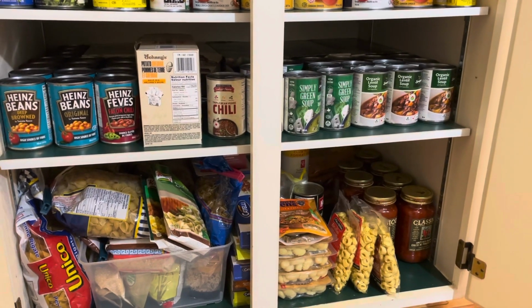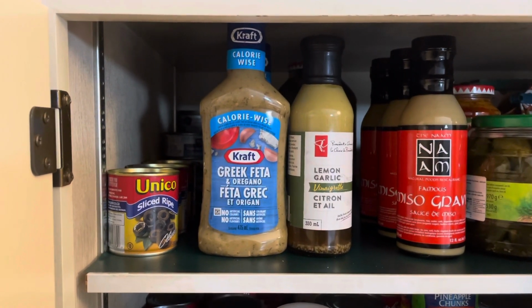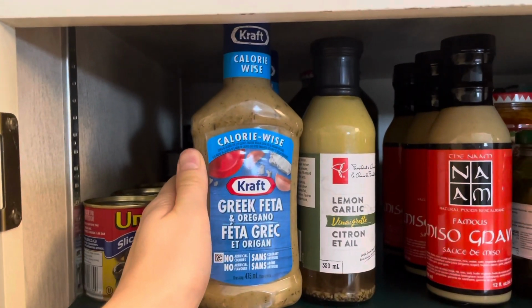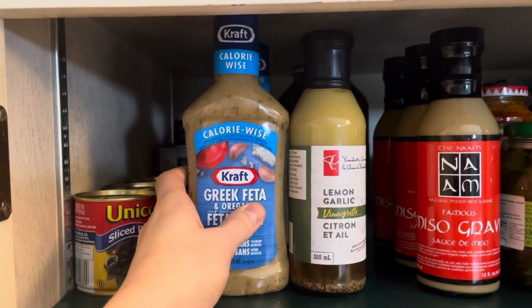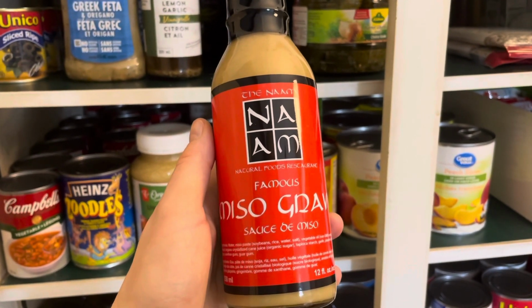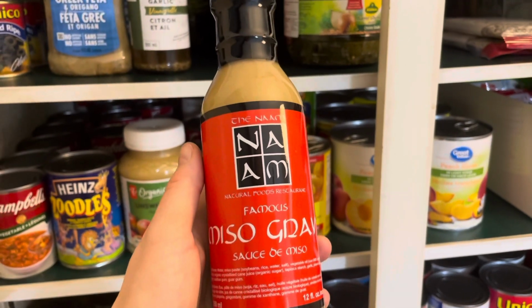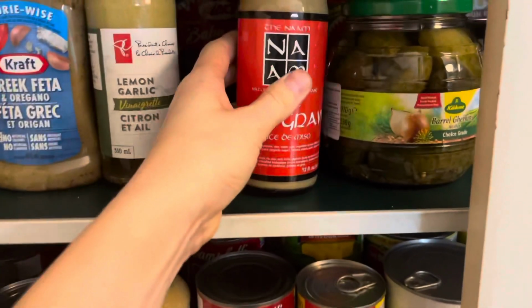They don't go bad. We do make our own salad dressing in this house, but it's super easy to have a couple of these ready-made salad dressings, because if they go on some beans and veggies, it makes a really quick bean salad, so we do always have these. Posted another video about this Nam miso gravy. If you ever have a chance to find it, it's so good for roasted veggies or roasted potatoes. I just love this stuff, and it is made here locally in Vancouver.